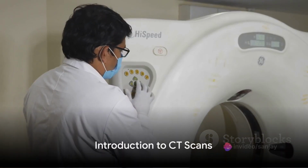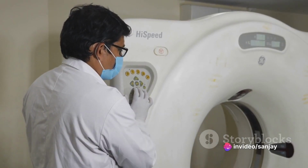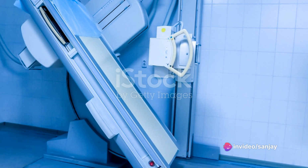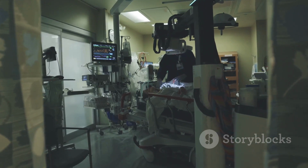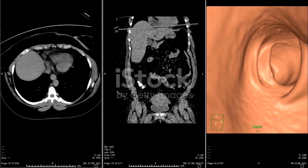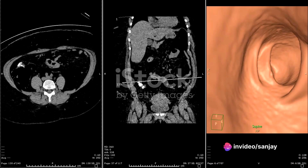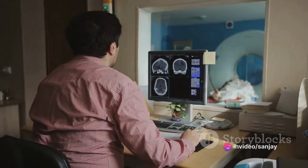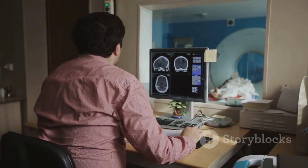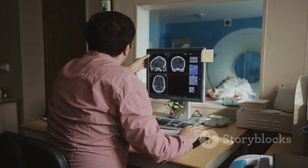Ever wondered how a CT scan works and why it's so important in medical diagnosis? Well, the process begins with a series of X-ray images taken from various angles around the body. A computer then processes these images to create cross-sectional views or slices of the bones, blood vessels, and soft tissues inside the body.